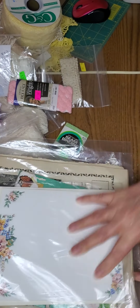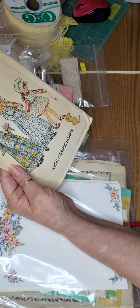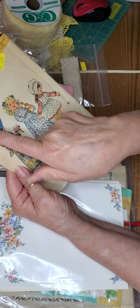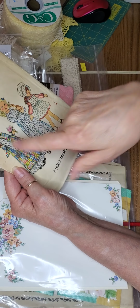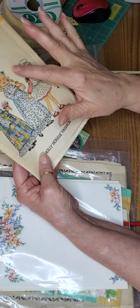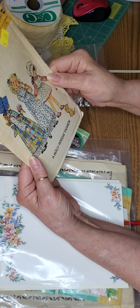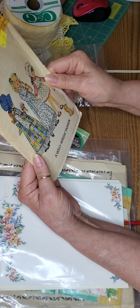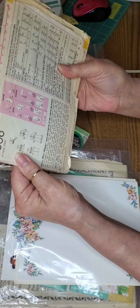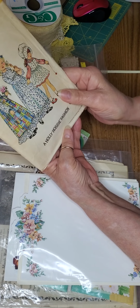Oh, and a pattern. This is an old Holly Hobby pattern for little girls. I'm going to look at it and see how used it is, because it has a bonnet pattern, and you know I love to sew. It has a bonnet pattern in it, and these dresses. Remember Holly Hobby, how popular it was back in the 80s or 70s, whenever it was, when I was growing up. And this is just a little girl's size. So I can use the pattern envelope. I can use this, like maybe on the front of a sewing journal.